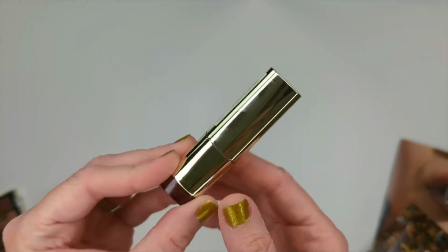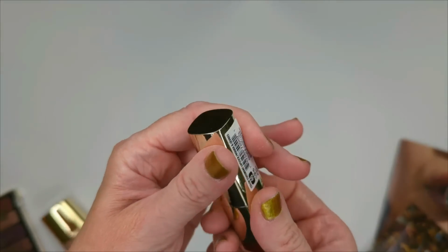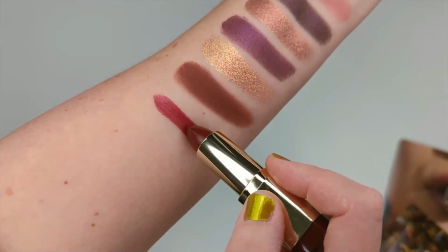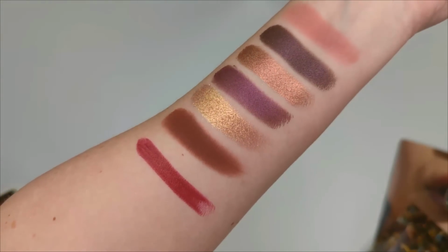And then the color statement lipstick that comes with this set is in the shade Garnet. So I guess I'm just gonna put this here and we can see what it looks like next to the eyeshadow palette. All right, so there's that kit.